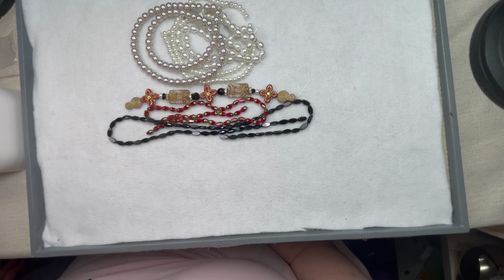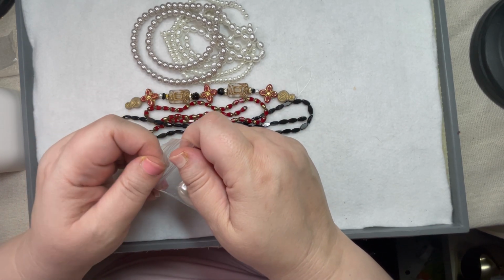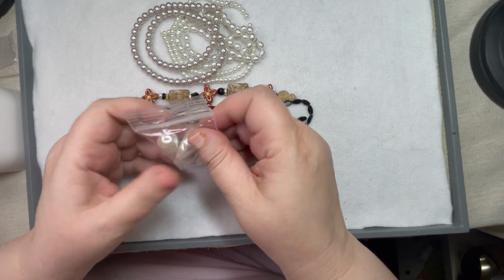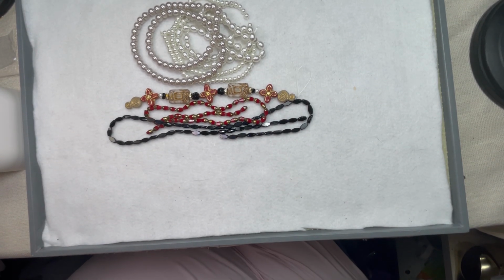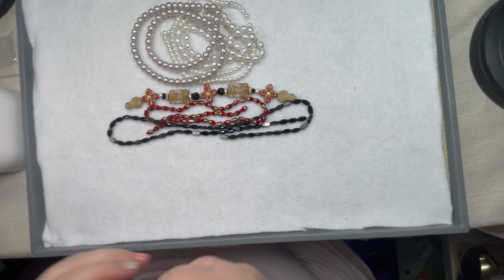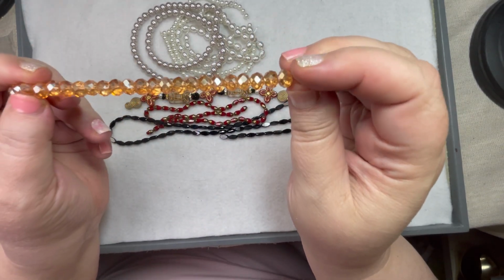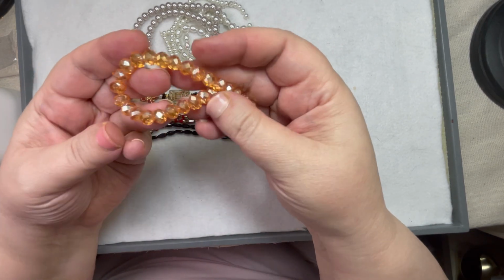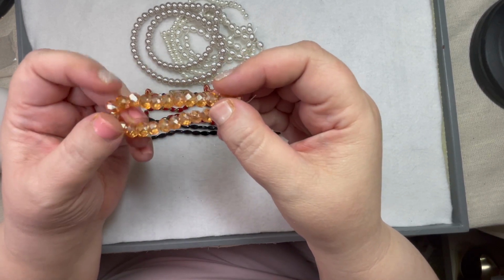6 8x6mm faceted champagne crystal rondelles. Okay, that's these guys. Look at those. Are those rondelles? Wait a minute. These are not crystal rondelles. You got a peek. You'd think I'd know what I'm talking about. Rondelles. These are the champagne rondelles. Beautiful. And so sparkly. I love it.